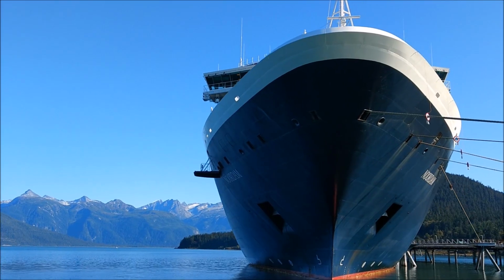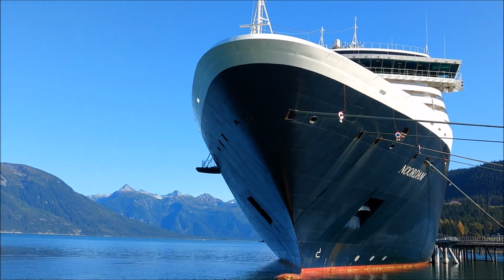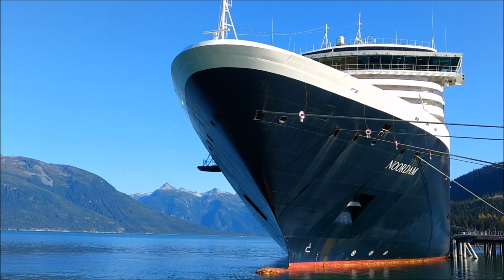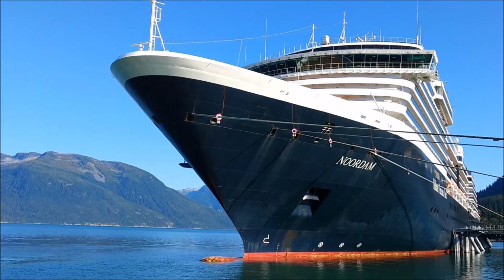As we pull into the small boat harbor, we do ask that you remain seated until we are completely tied up to the dock. I do thank you for riding with us today, and I hope that you have a beautiful day here in Haines.